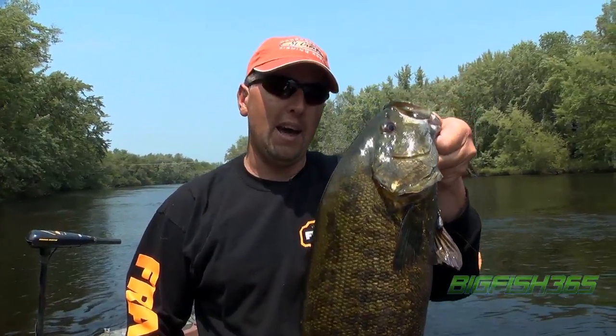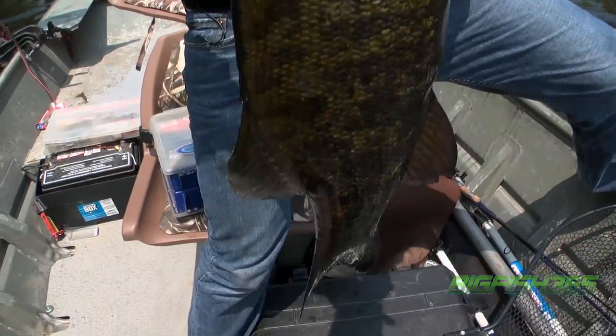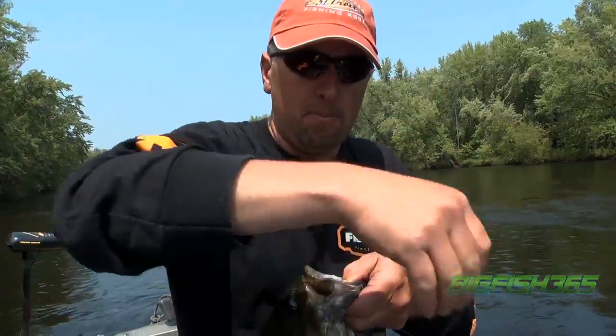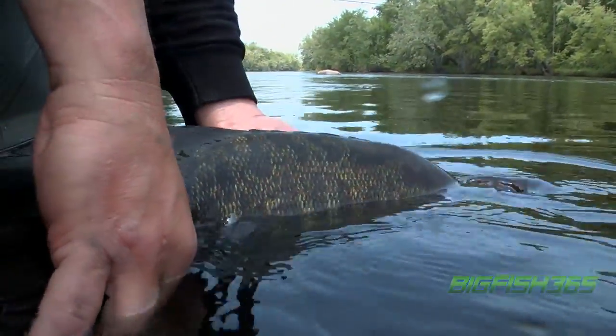20-inch smallmouth bass. Light tackle, small rivers, and look at this. Small little baits. Gamakatsu drop shot hook, just a little egg sinker there, bell sinker. And I love catching these big smallmouth. See ya, sweetheart.